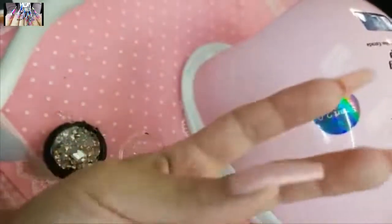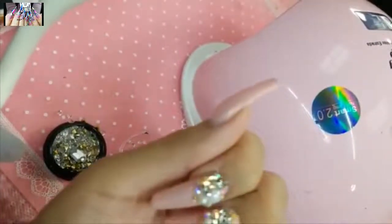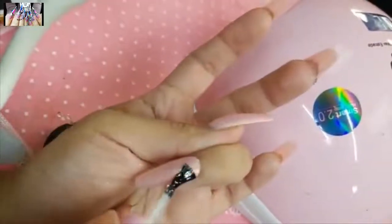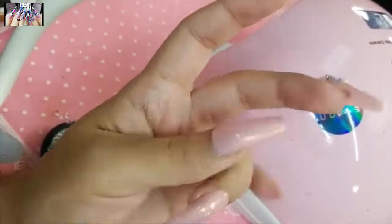And now I'm going to do a really thin layer of shiny over it, okay? And that shiny is going to be my slick layer to apply my diamonds and everything else. Sorry, I was out of focus for a second.